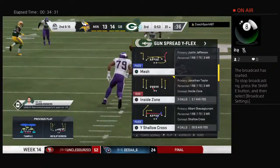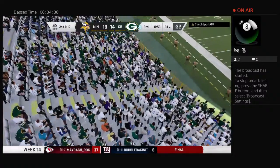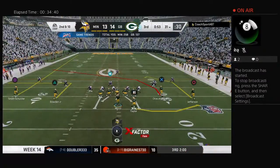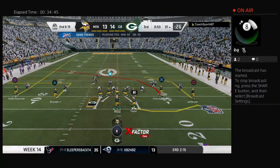It'll be 2nd down. Anytime a ball's thrown in the middle of the field and it's popped up in the air, I expect someone to catch. It doesn't matter whether it's offense or defense, because there's usually a great amount of bodies in that part of the field. In this case, no one came up with it.